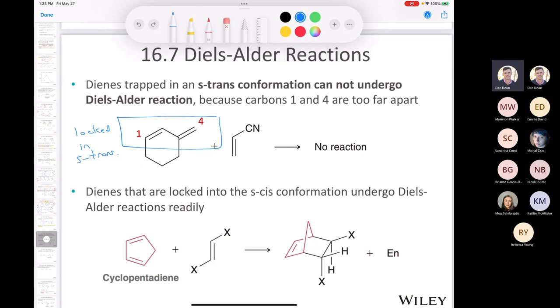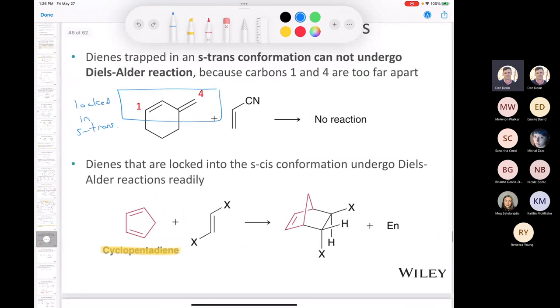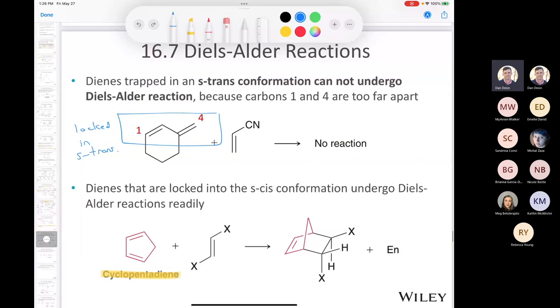But if you go to the opposite end of the spectrum, what if you tried this molecule, cyclopentadiene? You can see that the diene is locked in the S-cis conformation. So it can't rotate at all. There is no rotation, and it's stuck there in the S-cis. As you can imagine, this molecule reacts like crazy. It undergoes a Diels-Alder reaction very easily. We have our dienophile. And now, since you're starting out with a cyclic diene, you end up with a bicyclic compound. Just write bicyclic, it's good enough. Pretty cool, huh?